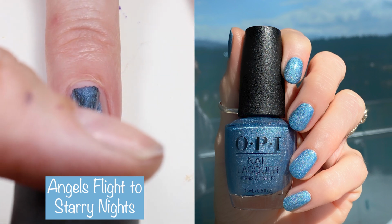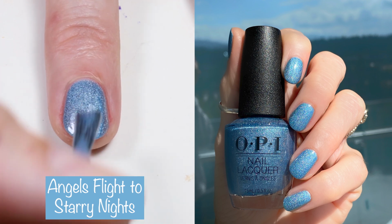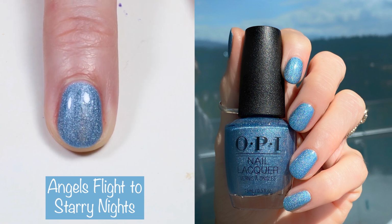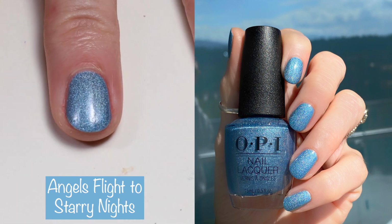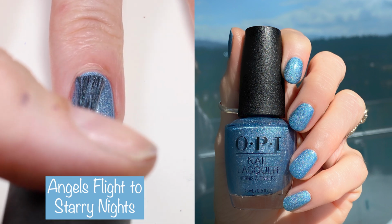This is Angel's Flight to Starry Nights. And this is actually a holographic sky blue, and I'm obsessed with it. It's so pretty. It applies so nicely. I love holo polishes, and I especially love it when mainstream brands come out with holo polishes. So you guys, another one, you must have this one.